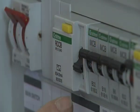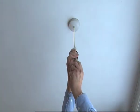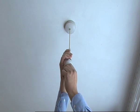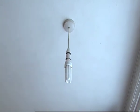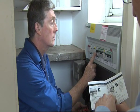Should this occur, a flick of a switch is all it takes to restore your power. But before you can reset the circuit breaker, you must identify and unplug the faulty appliance. Our electrician will show you how to do this once rewiring is complete.